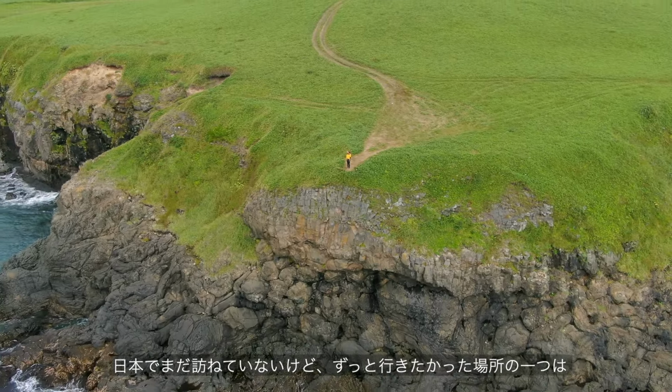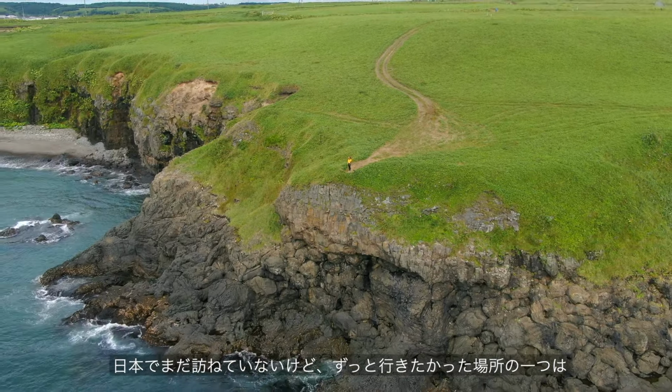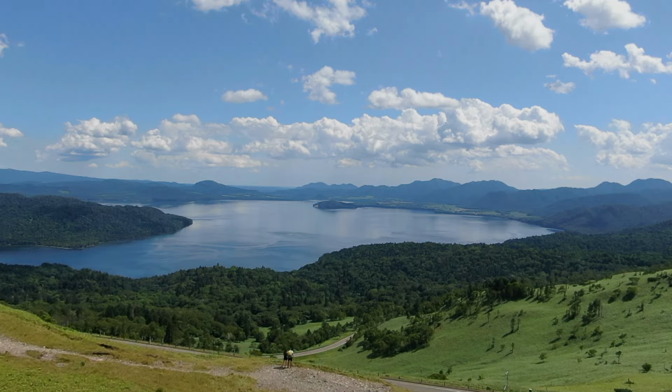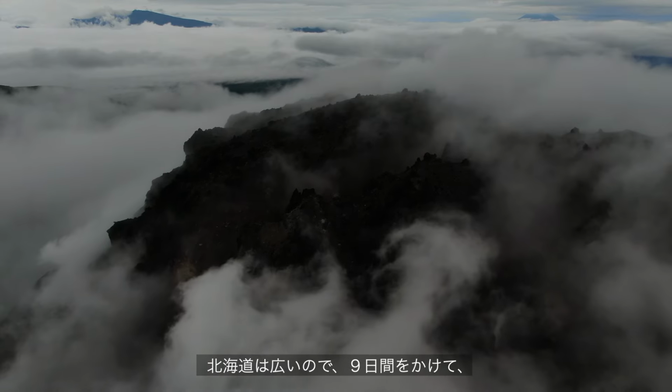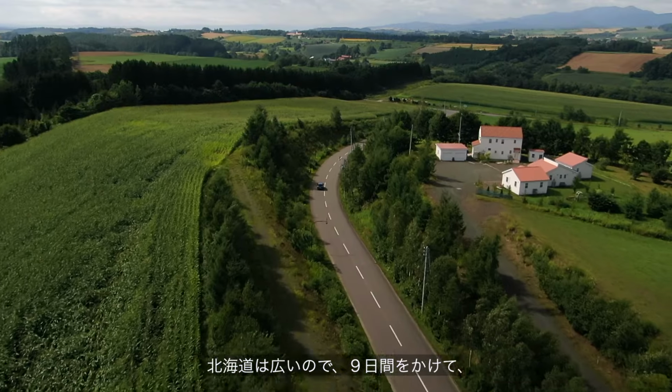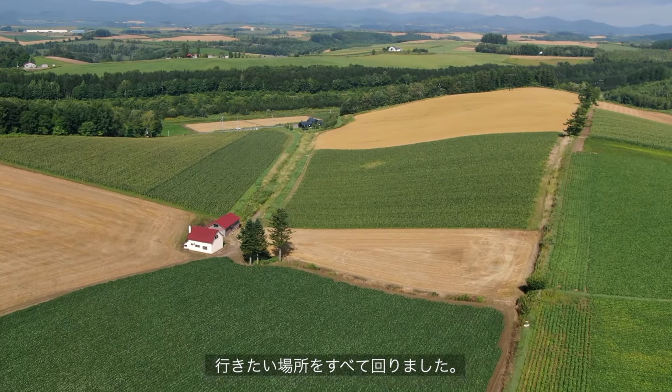One of the places in Japan that was high up on our bucket list, and we finally found the time for, was a road trip through Hokkaido. Hokkaido is big, beautiful, blew our minds, and I'm so happy that we took a full 9 days to explore almost every corner of it.